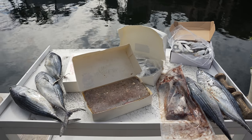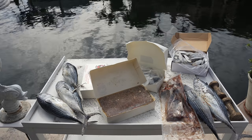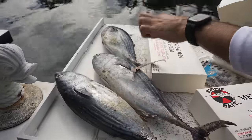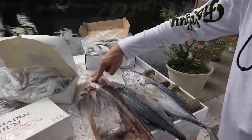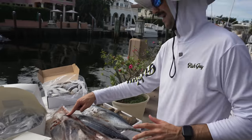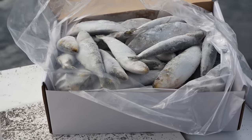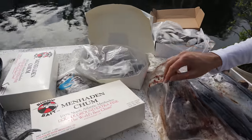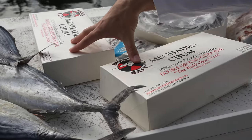So we've got quite the spread of bait fish here. Take a look, we got 5 big whole bonitas: 1, 2, 3, 4, and 5. Now we also have one that's previously filleted. It's just a big old carcass, but you can see how much blood is inside here. Then we got 2 boxes of sardines right here. These are the money makers, people. We got a bag of dead shrimp and 2 blocks of chum.